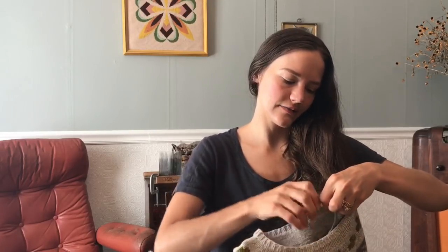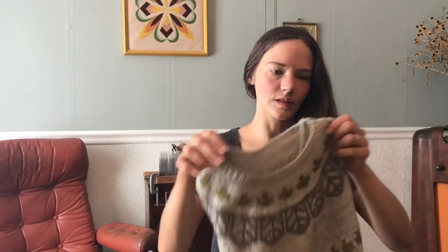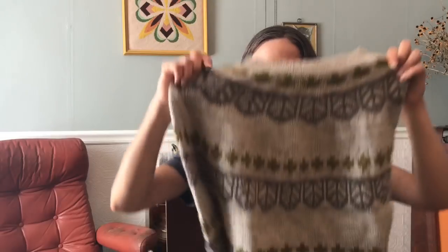But I wanted to show you the sweater that I most recently finished, which I'm really excited about, and I have a lot to say. I haven't yet sewn in all of the ends, so please forgive me. I thought I had done the most important ones, but I actually forgot the very first cast on end.